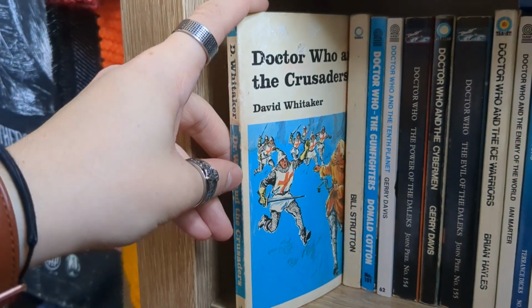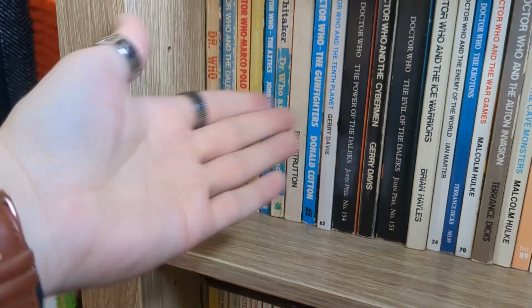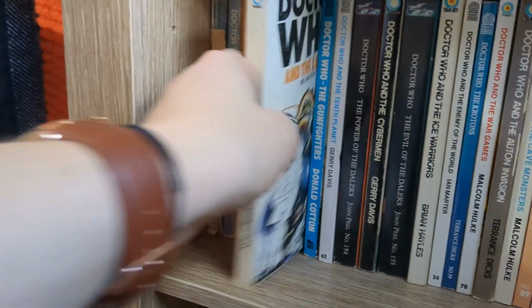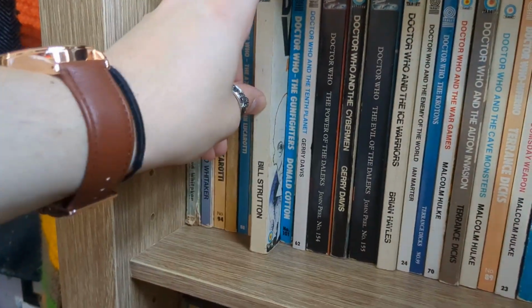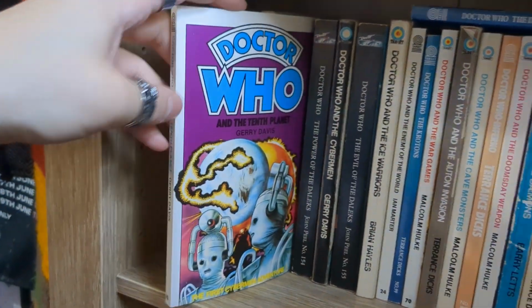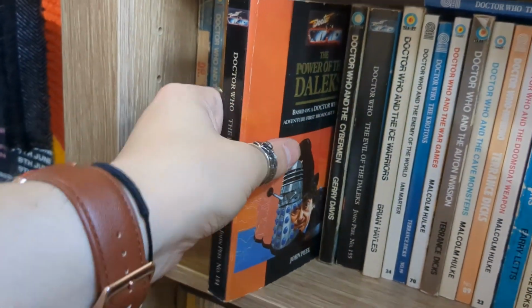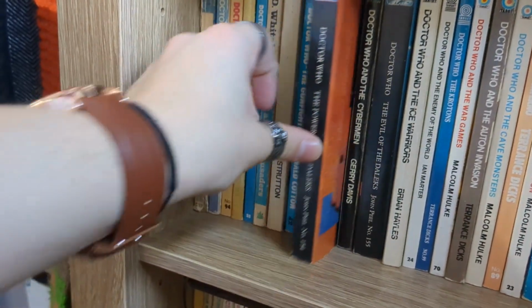We have Doctor Who and the Crusaders, yet another different edition of it. Fun read, obviously I'm a big fan of the Crusaders. Doctor Who and the Zarbi, which is also known as the Web Planet, the Gunfighters, the 10th Planet. Then we have Power of the Daleks, a very, very special book that I'm glad I own.